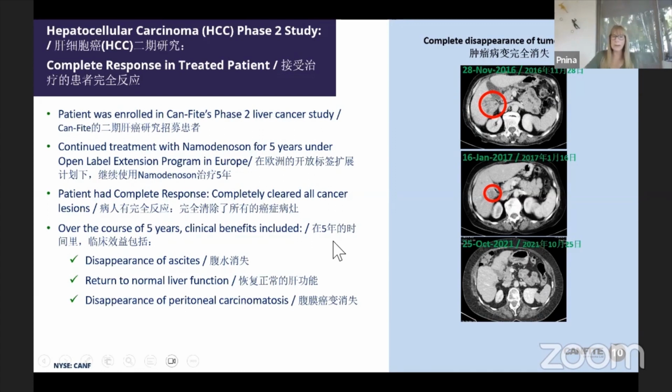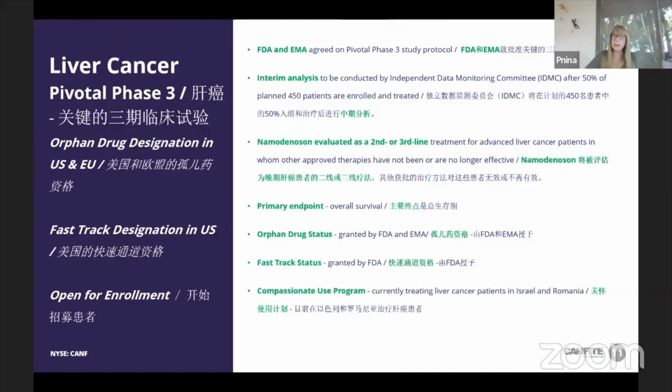This was amazing. Currently, we are enrolling patients for a pivotal phase 3 clinical study approved by both the FDA and the EMA. We have also been granted by both regulatory authorities orphan drug designation and fast track, and we are now enrolling patients actively for this study. We are going to have an interim analysis after we will enroll 50% of the patients. And we got the word from both the FDA and the EMA that if the data of the interim analysis will be positive, we will be able to get right away a conditional approval. So we are very happy with what we achieved with the liver cancer, advanced liver cancer indication, and we are waiting for the interim analysis results.